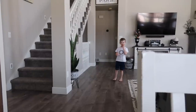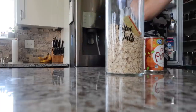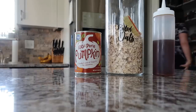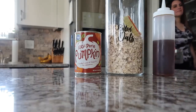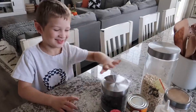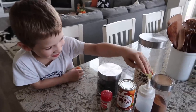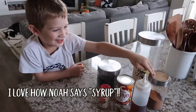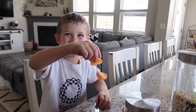Are you ready to make some pumpkin cookies? First, we need oats, pumpkin puree, and maple syrup. Do you know what else we need? Chocolate chips. Okay, put that up. Oats. Okay, oats. Chocolate chips. Nutmeg. Nutmeg. Pumpkin. Syrup. Cinnamon. Cinnamon. You got one of those pumpkin oranges? Wobble, wobble, wobble.